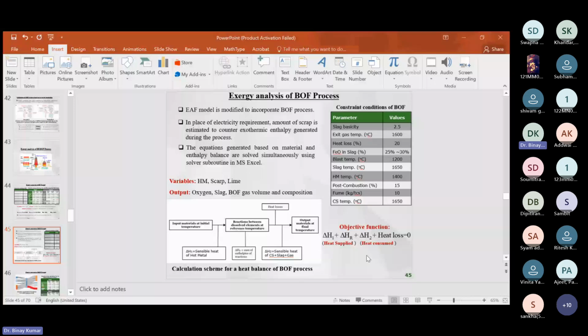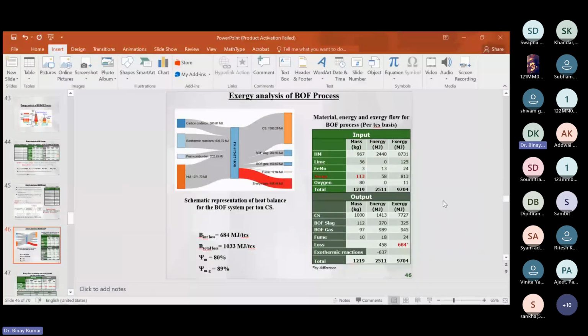And this table shows here the constant conditions of the basic oxygen furnace process. And this Sankey diagram basically represents the enthalpy balance of the basic oxygen system per ton of crude steel. And per ton of crude steel, the total input energy is around 2.29 gigajoule. And this table shows here the material, energy and exergy flow of the basic oxygen furnace per ton of crude steel. And it is estimated that to counter the exothermic heat generated in the furnace, we have to charge around 113 kg of scrap. Okay, that is around 10 to 15% of the total input material.